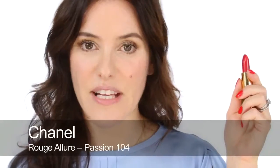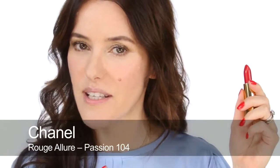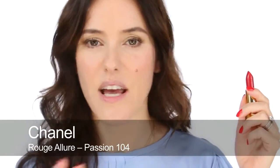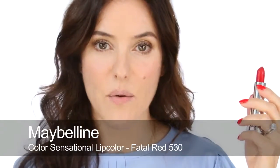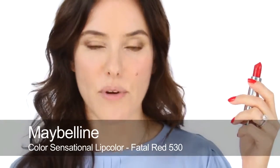The next one is Passion by Chanel, and this is just beautiful. It's a Rouge Allure, so it's a satin, classic, neutral red that suits lots and lots of people. Another one that I like is Fatal Red by Maybelline, and this isn't one of their 14-hour ones, so it's got a much creamier, shiny, satiny finish, and that's a lovely, lovely colour.